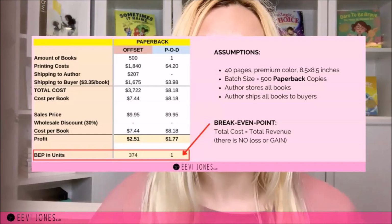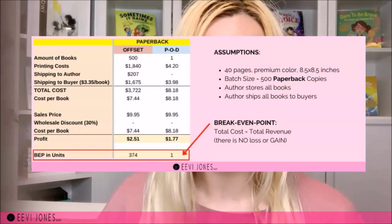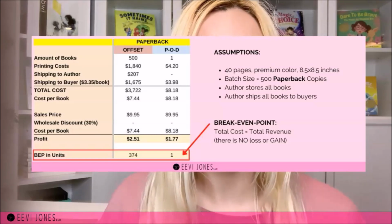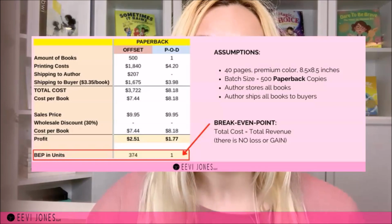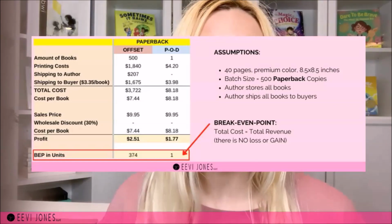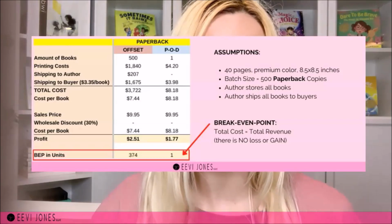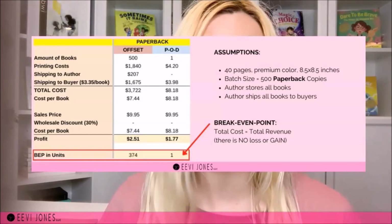Now let's compare that to our POD option for our paperback. Here our printing cost is $4.20. And although I have a shipping cost listed here, we authors don't actually have to pay that. It's simply the amount deducted from our sales price. So if we charge $9.95 for our paperback, our royalty will be $1.77. And how many copies will we have to sell to break even and actually make a profit? Just one, because we didn't have any initial costs.